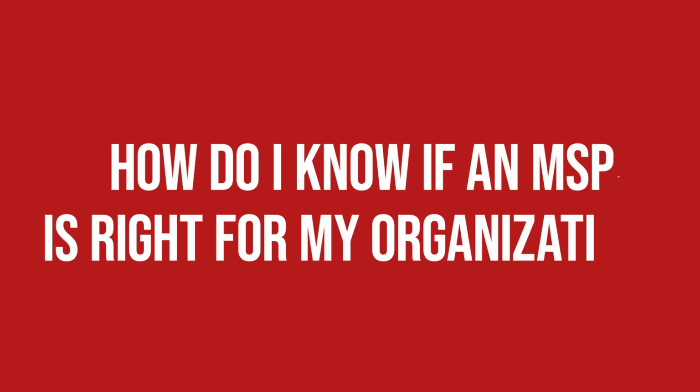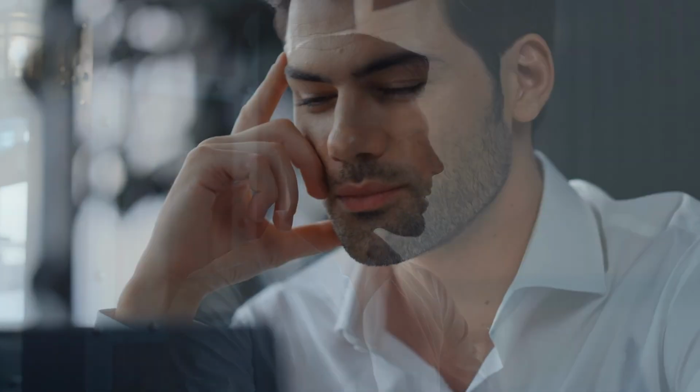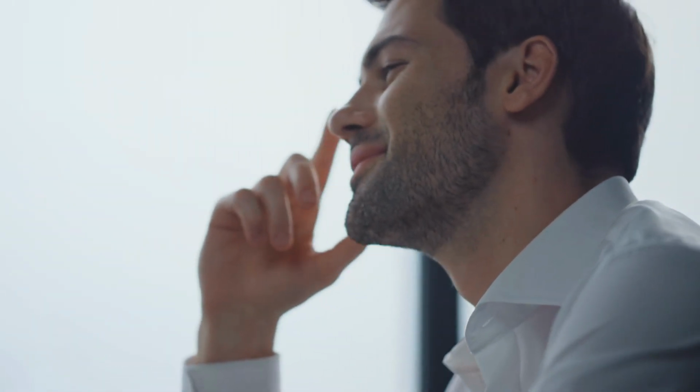How do I know if an MSP is right for my organization? What's the size of your organization now? Under 5 people, 5 to 25, 25 to 50, 50 to 100, or 100 plus employees? What stage of the organization's life cycle are you at? Startup, fast growth, moderate growth? Are IT investments being redirected, growing, stable, or mature? The following options and advice are tailored to your stage of growth and the size of your staff.